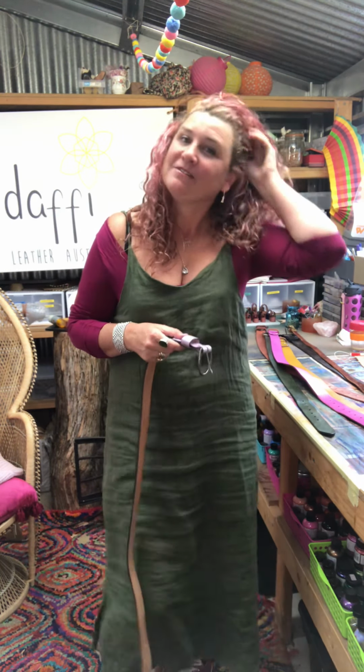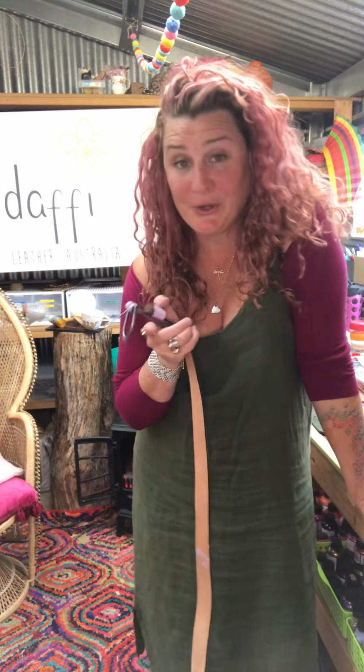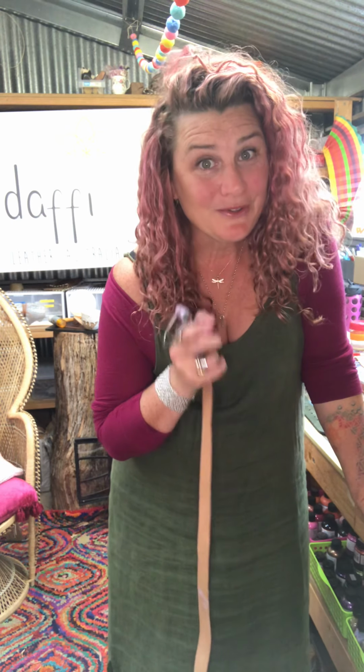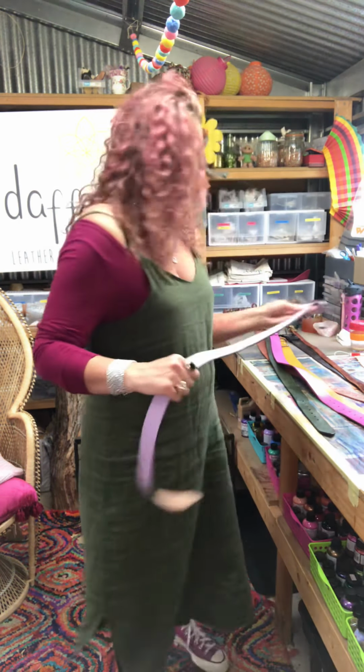I'm in the process of updating the website at the moment, so if the buckle you want isn't listed, just choose any buckle, pop in notes what you want, and I'll make sure to add that for you.